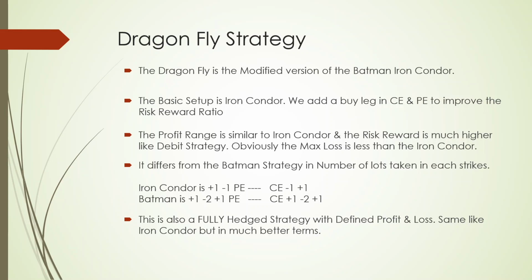But here the terms are much better. What I have done is taken the best out of the Iron Condor and the Batman. What is the best in the Iron Condor? The Iron Condor is a credit strategy, so that is the best part of it. What is the best part of the Batman? The Batman gives a little higher profit than the Iron Condor. These two best features are combined together, which gives the Dragonfly strategy. So the Dragonfly strategy gives you the best of the Iron Condor as well as the Batman.